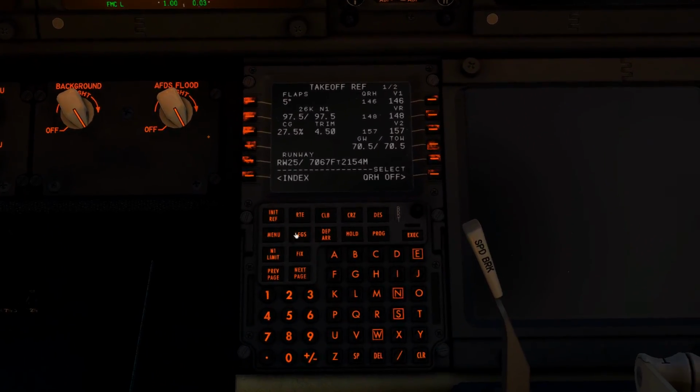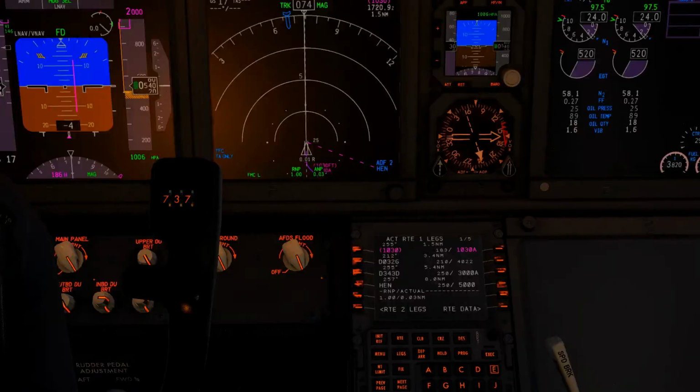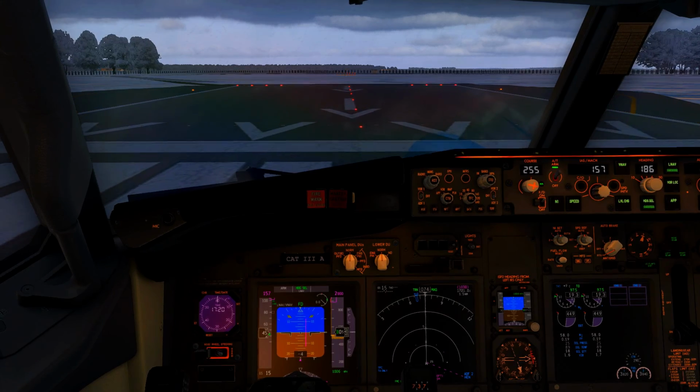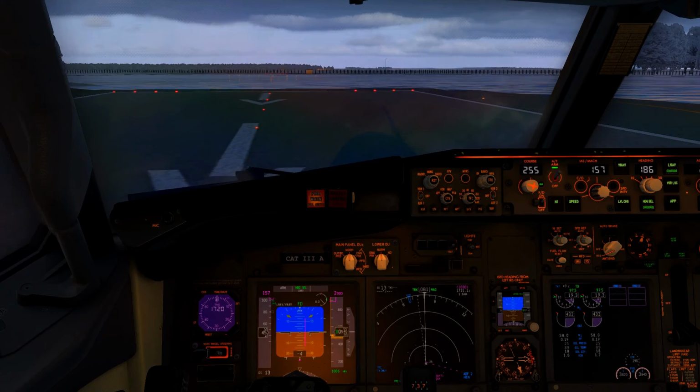Check our restrictions for the speeds, etc. 182, 1210, and then 255 all the way to end and 3000 above. So it'll be a continuous climb out. Got 210 which will be in as we come through. We'll check that out as we line up, ready to go.